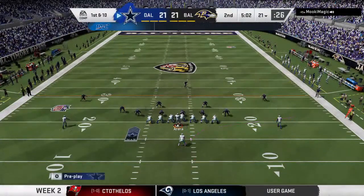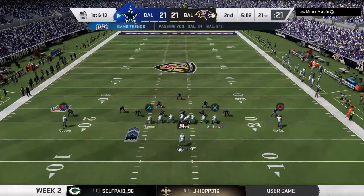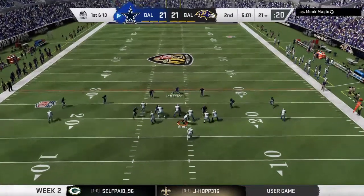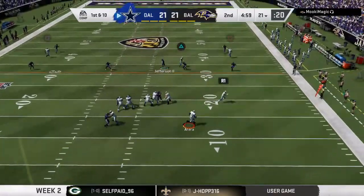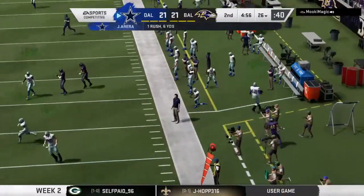About set for this next drive by the Cowboys offense. The ledger for them so far looks pretty good, doesn't it? It certainly does. Touchdown, touchdown, touchdown. Not sure it could be much better than that. They've got to feel very good about the groove that they're in at this stage of the game.